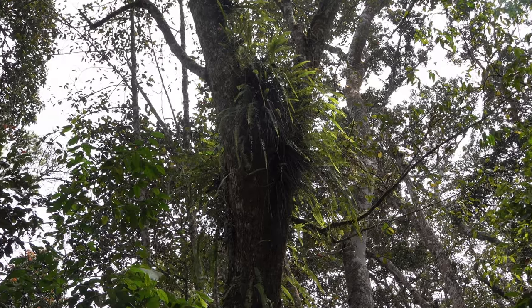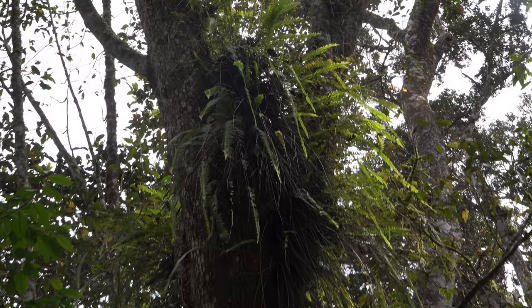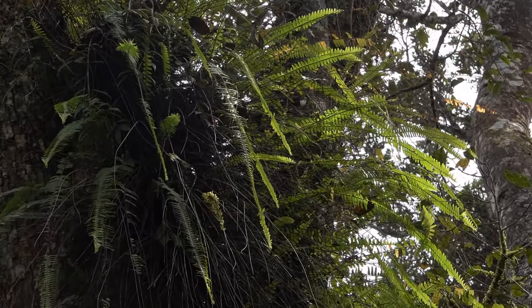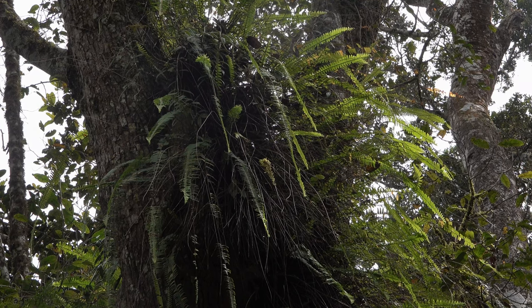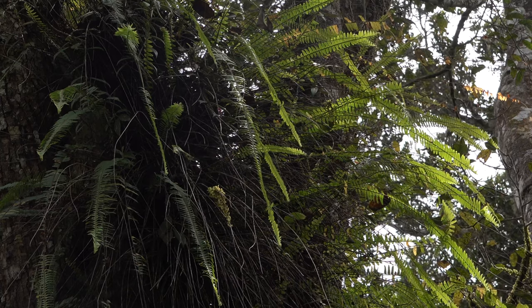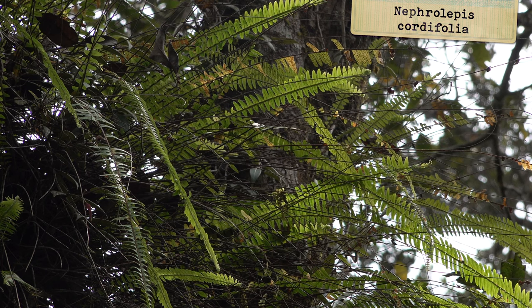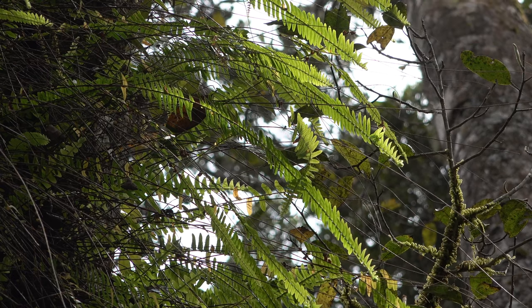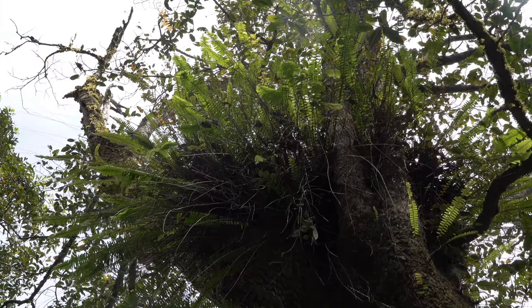This is a Nephrolepis, and this epiphytic fern is quite surprising because it is totally green. It does not lose or curl the fronds in the dry season. It keeps the fronds perfectly exposed. It's a Nephrolepis, there are quite many species, of course. This one has very long and narrow pinnules, so it is not one of the common species.